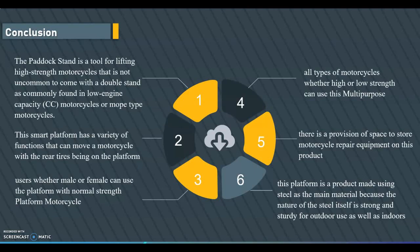And this platform is a product made using steel as the main material because the nature of steel itself is strong and sturdy for outdoor and indoor use.